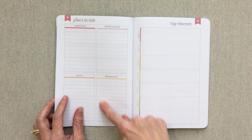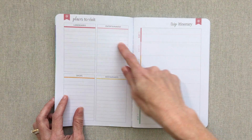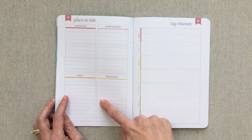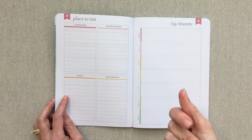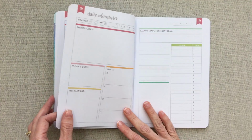Also, just ideas of looking up restaurants you want to go to beforehand. What are you going to do while you're there? What landmarks do you want to see? Are there any shops you want to hit? This just gets your mind thinking and asks you the right questions for planning your trip ahead of time.